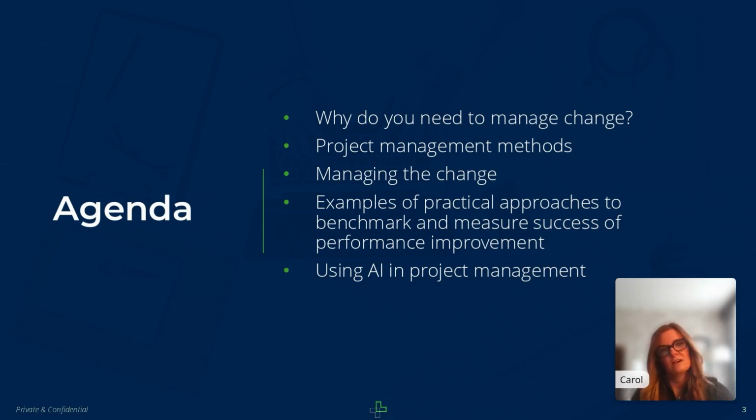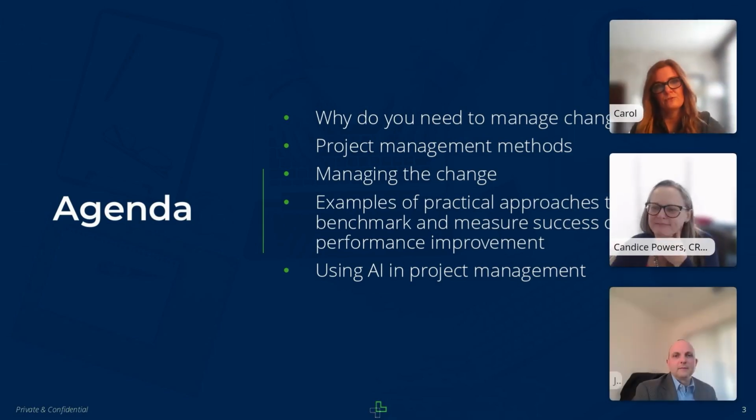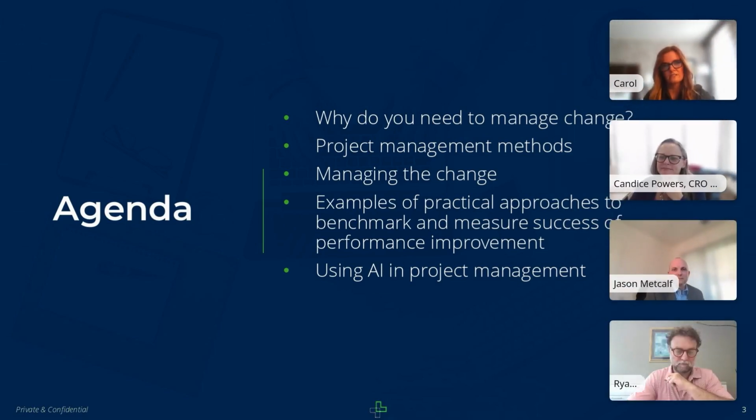So Candy, I'm interested for you to describe some performance or process improvement projects you currently have going on and why you feel they need to be managed versus just making a change. Like, why even bother managing? Let's just go tell people to do things.